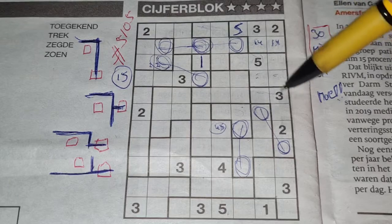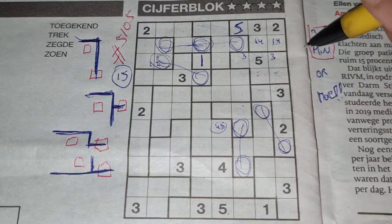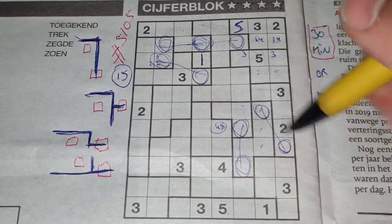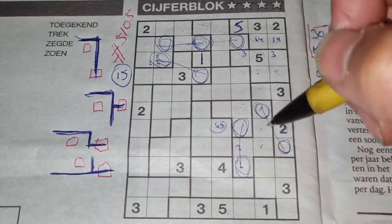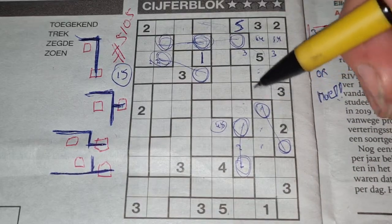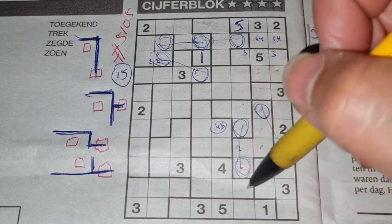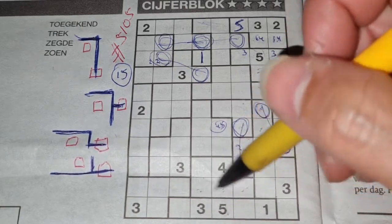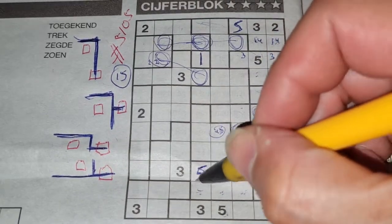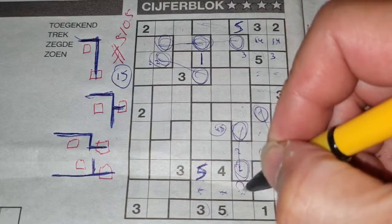These two boxes can be three, so three could be here, could be there. These three boxes surrounding the two can be a two, so the two could be here, could be there. Then these three boxes surrounding the five can be a five, so one box left for the five should be there. These two boxes can be three, so one box left for the three should be there.